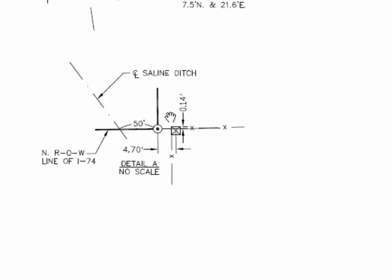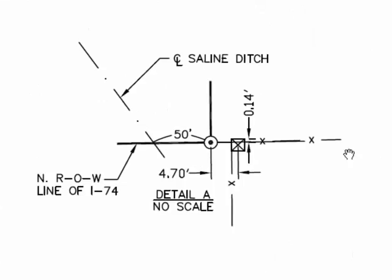Well, let's also see detail A here. Let's jump in a little closer. We've got the north right-of-way line of I-74, and we have some kind of marker here found. We'll have to look at the legend to see what that symbol means. But 50 feet over from the center line of the Saline Ditch falls this corner. And then this particular symbol here indicates a right-of-way marker. You've seen them along the highway. It's a square concrete post, usually 4 inches square with a peak top. And here we're simply saying this line falls 1/1400ths south of the north face of this, and the corner that we're looking for falls 4.7 feet west of the right-of-way marker.